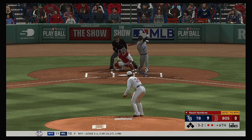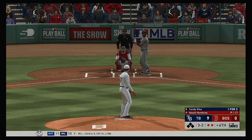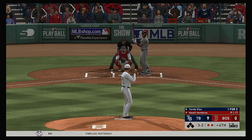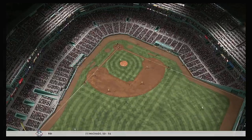Now the payoff pitch home. Count remains full. The next 3-2 is swung on and missed. He got him.